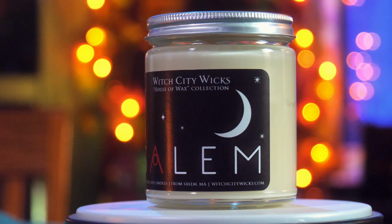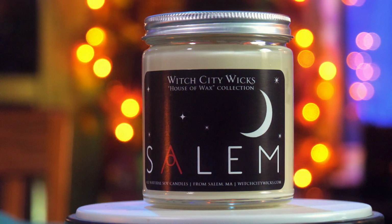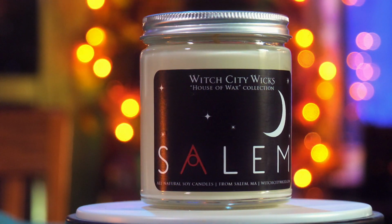When I smell this candle, I am immediately triggered to the first time I ever smelled this candle. It just has that power. So if you daydream about Salem, I highly recommend that you check out this scent, Salem by Witch City Wicks.